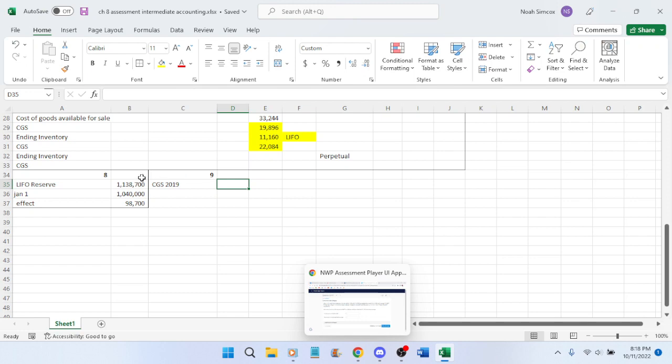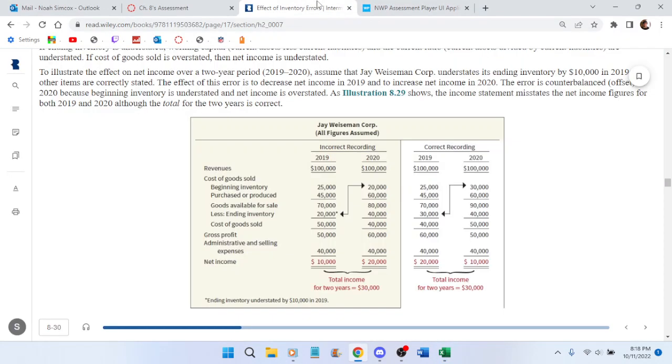Okay, wait. They don't want you to calculate this. So, it's understated in 2019. What happens is it causes 2019's cost of goods sold to be overstated by that amount, and it causes 2020's cost of goods sold to be understated by that amount. So an understatement of inventory in 2019 results in an understatement of cost of goods sold in 2020. Therefore, an overstatement in 2019 will result in an overstatement in 2020.